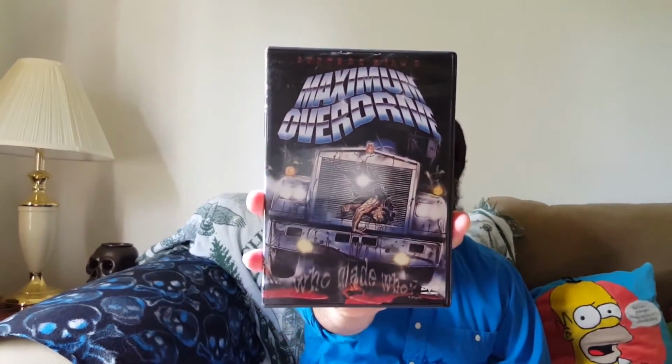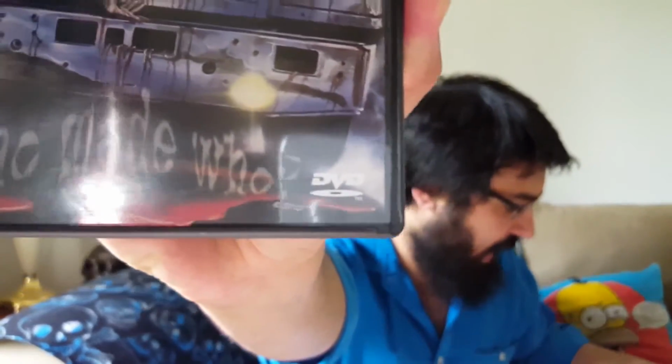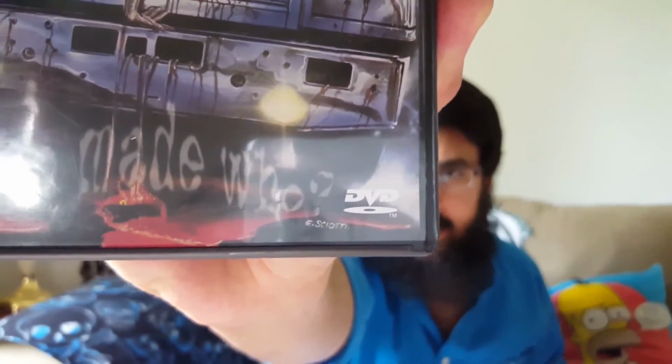So first up, I decided to finally get around to reviewing Anchor Bay's 2001 release of Maximum Overdrive for the DVD. And if you look really close there, check out that super old DVD logo. Look how fat it is. That DVD logo hasn't really exercised in a while. It's kind of been eating a lot of burgers and French fries. So that looks ridiculous. Who made who, of course. I love that phrase.